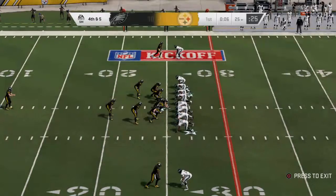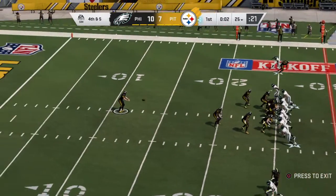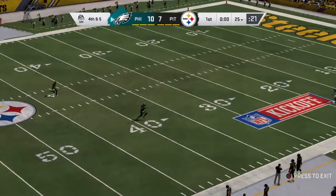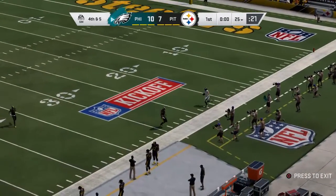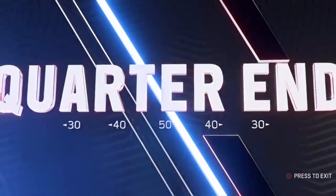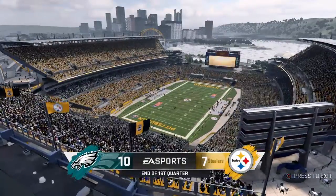The Steelers send out their punter now. Remember, though, he did have one blocked earlier. And he will be out of bounds here on what will turn out to be the final play of this first quarter. 10-7 our score after one right here on EA Sports.